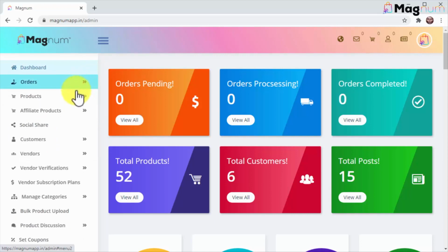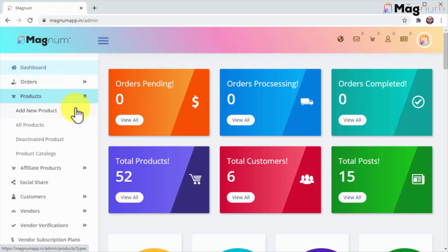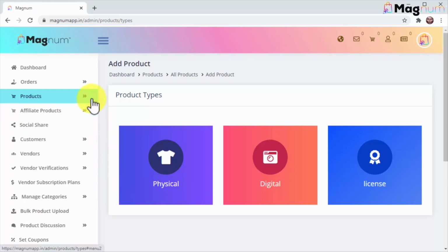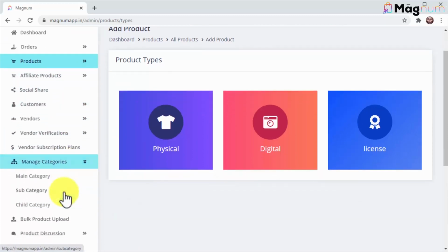Like I mentioned, you can add several types of products to your store, and Magnum makes this easy by giving you pre-configured settings for every type of product you need to add: physical, digital, and software licenses. This is amazing because it not only helps you to add all types of products to a single online megastore, but also helps you recruit vendors in all product categories, maximizing your profits by helping you grow from a single vendor store to a multi-vendor store.